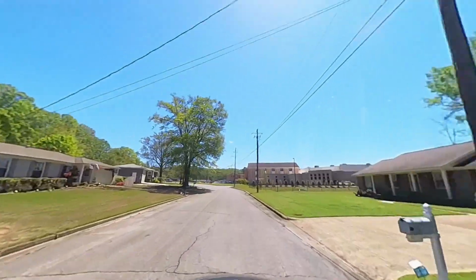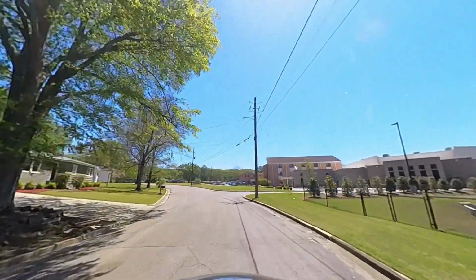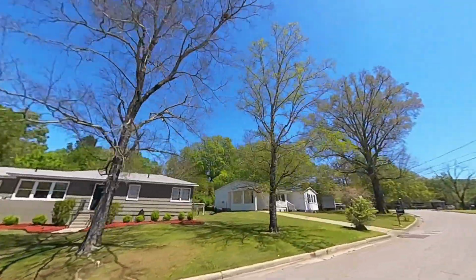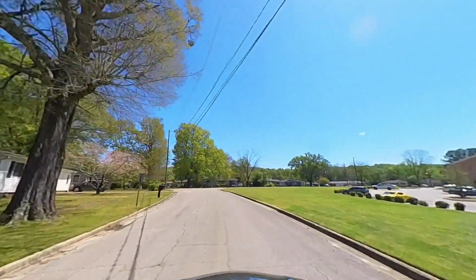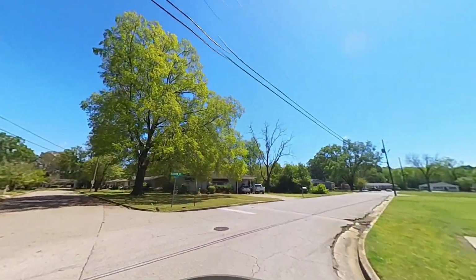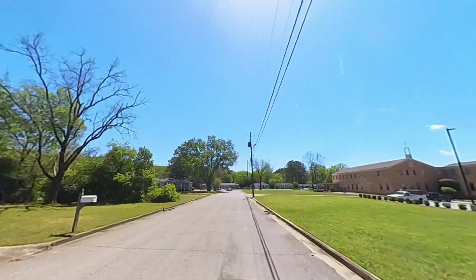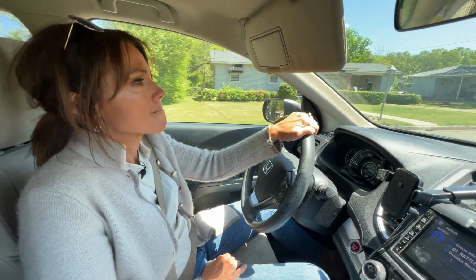A lot of still updated homes. That one's really nice, updated. These may be some of the smaller homes. As you get towards the street, I think the square footage is going down some. They're still very nice. Still a really good area to live. And we are coming up on Rainbow Drive.